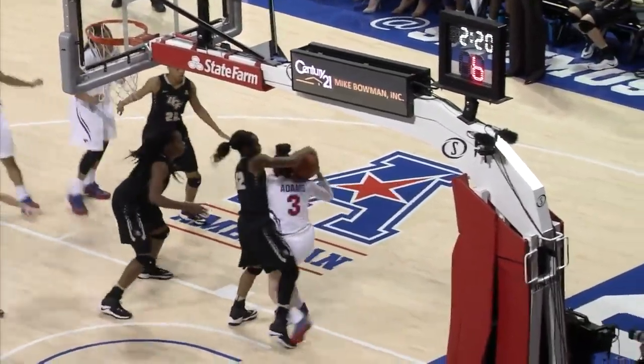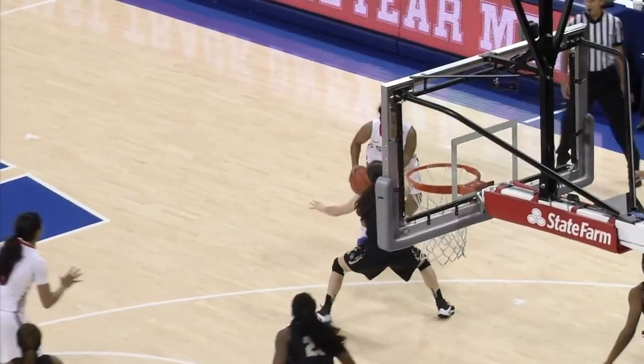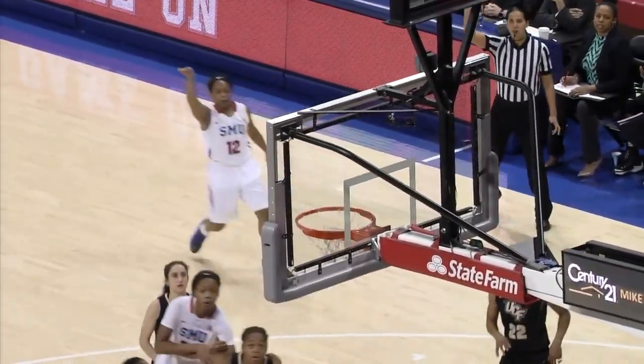Double to the post, keeps her dribble going, now faces up. Shuler ties her up. It's not called a jump. She keeps her dribble going, bounces it out to Bolton. Shoots the three with one to go, and it's good. Morgan Bolton hits the three ball. She's hot. She's got six now.